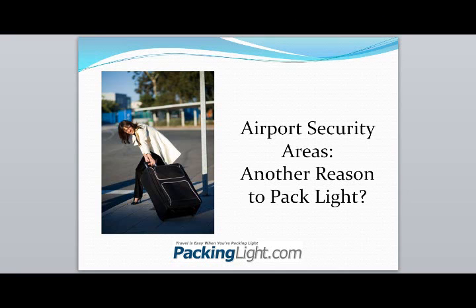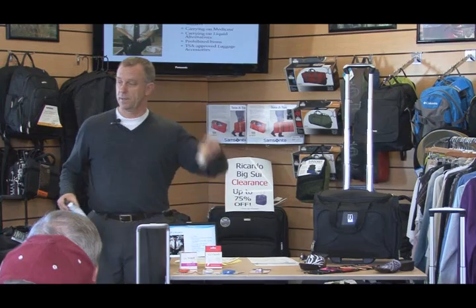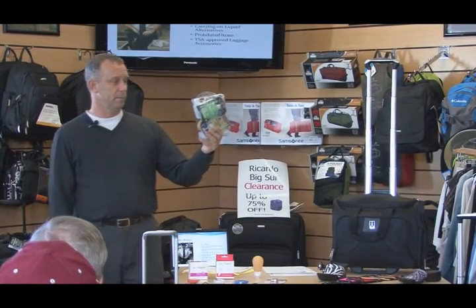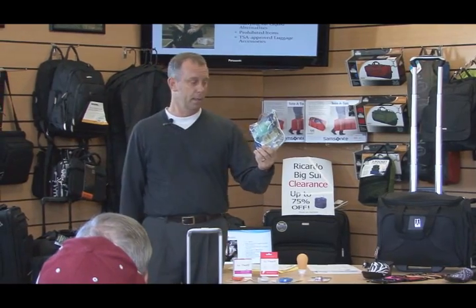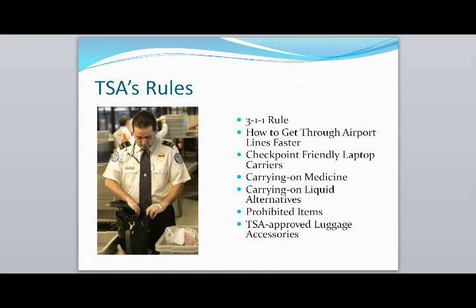So the airport security area is another reason to pack light. If you haven't been traveling the last 10 years, not everybody gets to go every year, I think everybody is pretty much aware of this 3-1-1 rule. What that means is, as a reminder, you're allowed a 3-ounce bottle, such as this bottle right here from Travel On, and you're allowed a 1-quart bag that can be a bag purchased from us or a Glad bag right out of the kitchen drawer, 1-quart bag. And then you're allowed one of them. So that's the 3-1-1 aspect of that as you go through the airport security checkpoints.